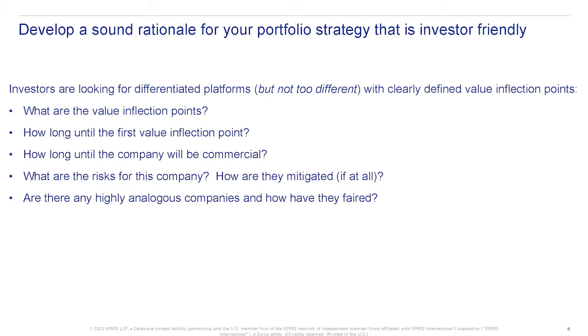There are several things investors are continuously looking for. One is the value inflection points. Is there a timeline where they would expect other investors to make another large investment that might change the valuation of your company? A successful proof of concept study, a successful phase 3, and filing of an NDA are all examples of value inflection points. How long until your first value inflection point is another important question. Is it 5 years? 3 years? 10 years? All of those will make investors think differently about your company and the type of investments they think you are ready for.